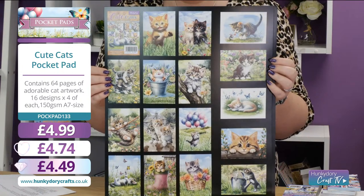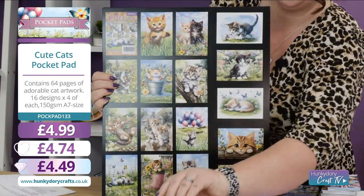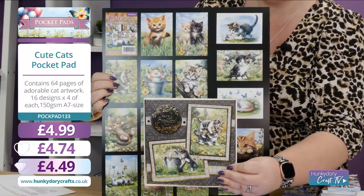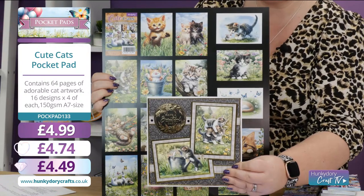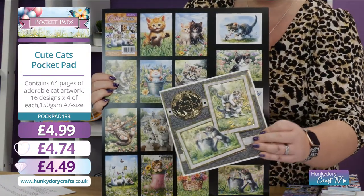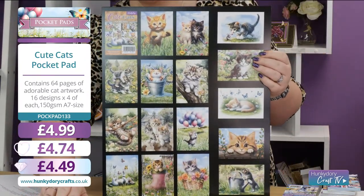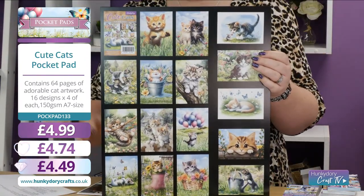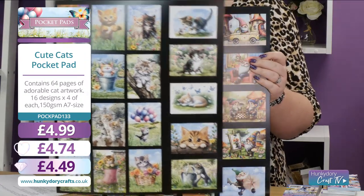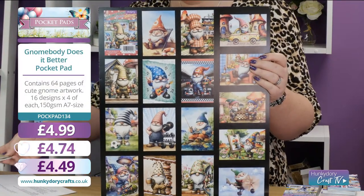This is a great one for mixing and matching on one card, like you were saying before. Let me just show you this one, actually, because it did catch my eye that Lois had done. Perfect. Look at that. How cute is that? So that is an 8x8 card, and we've got two of those designs on there, and she's decoupaged them as well, so they look absolutely amazing. So you can really, like Kat said, mix and match on this one. It is fabulous. So again, £4.99 for that one, and three for £9.99, or £15.95 if you want the mega bundle.